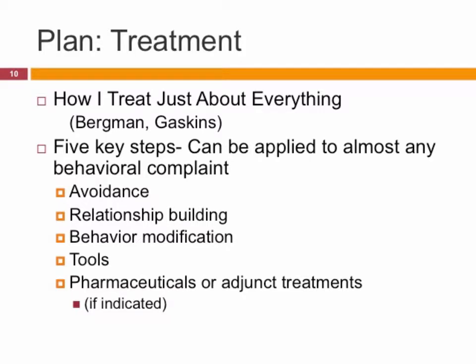So, first step, how I treat everything. Avoidance. What can we do to avoid the situation that he's currently doing this in, knowing he's in a respiratory quarantine and he's not able to get out of jail yet? What can we do? Anything? Barriers, okay. We've already got some barriers up. Good job. Strategic housing. This is one of my favorite interventions to do.